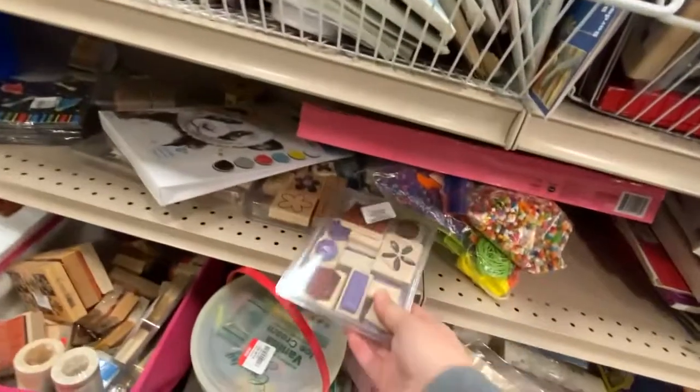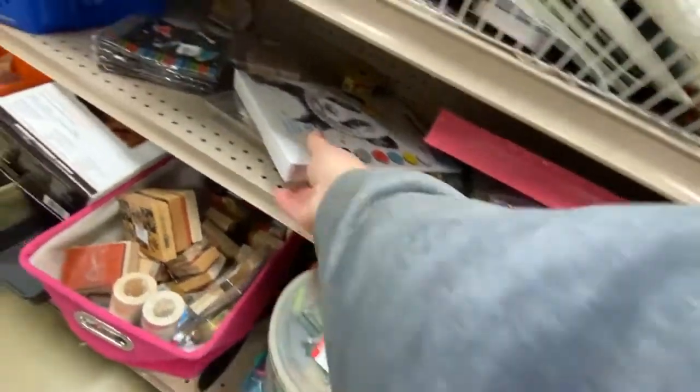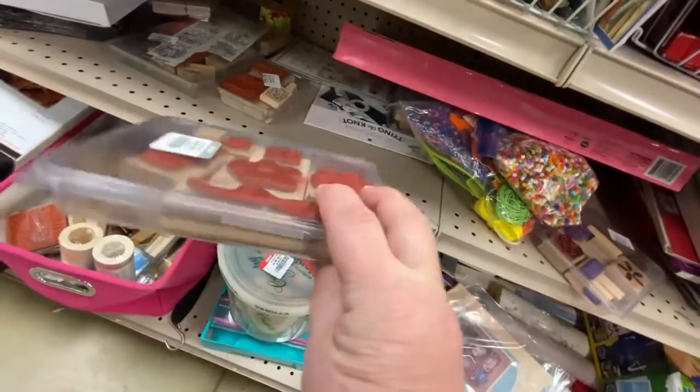This is like the crafty section. They had a lot of stamps. I used to do stamping. I used to have a lot of stamps. I sold them all because I really get tired of it. Did it for years. But some of these look pretty interesting.